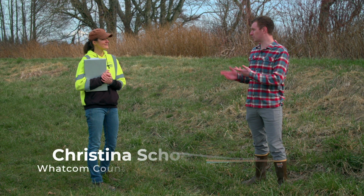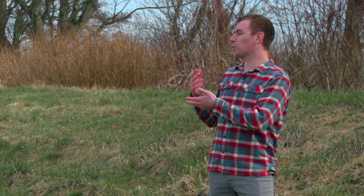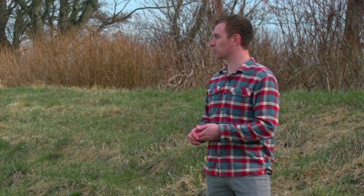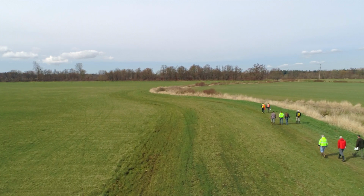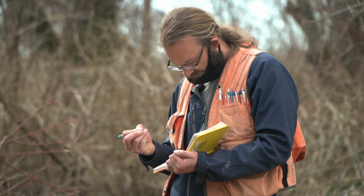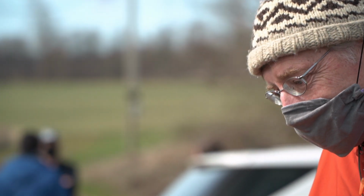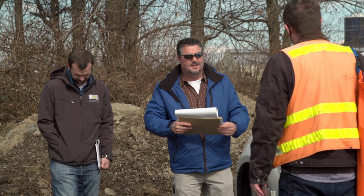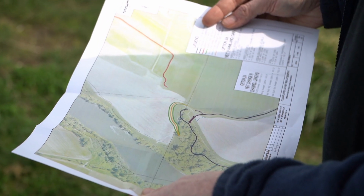We are here with Christina Schoenfelder, engineer for Whatcom County, and you're the lead engineer on this project too, right? Yep. What were you hoping to get out of today, meeting here with the whole team? So today we wanted to get our design engineers out with the stakeholders so that we could focus their efforts on designing the project that would best meet the objectives of all the stakeholders. So we had the regulatory agencies and the tribes who are looking at fish habitat. We had the landowners out that are concerned about drainage, flood risk, and the farmability of their land. And we had our designers out hearing that feedback and trying to optimize the design based on those sideboards that we got from those stakeholders.